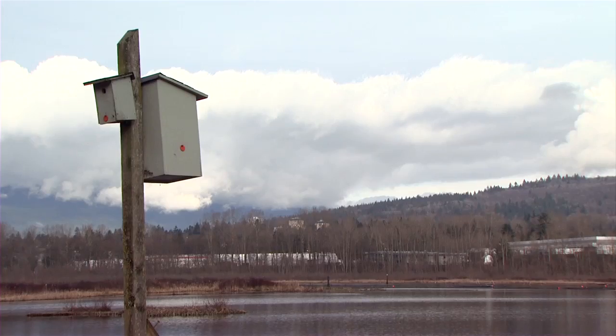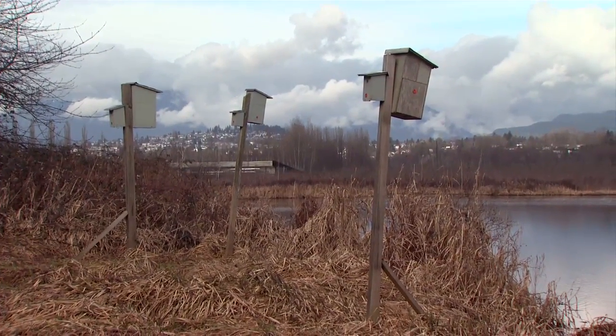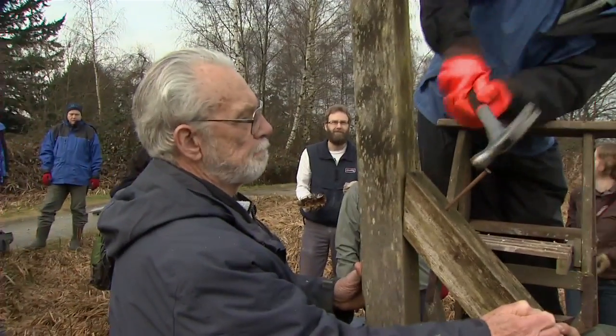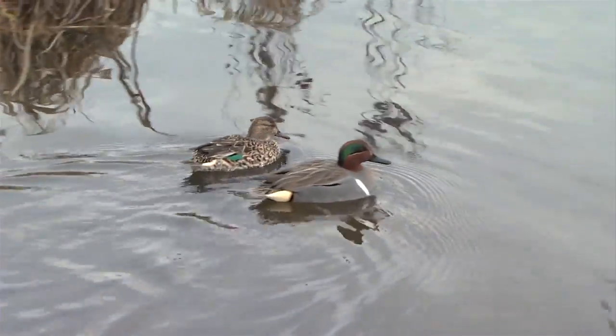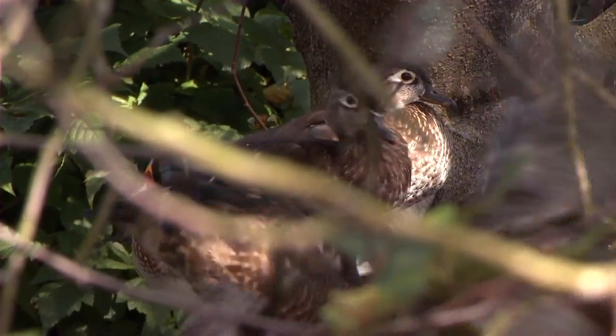What are we going to do here? It was a problem that was relatively easy to solve. Over the last 4 decades, volunteers have installed more than 200 nest boxes around the lake. That's good enough. The wealth of bird life at water's edge is proof that their efforts are paying off. We now have the largest population of wood ducks in the province. If it weren't for the nest boxes, you wouldn't have any of them. You may get the occasional pair or so, but that's it. Whereas now on a regular basis, we get anywhere from 40 to 60 wood ducks, and that's pretty good.